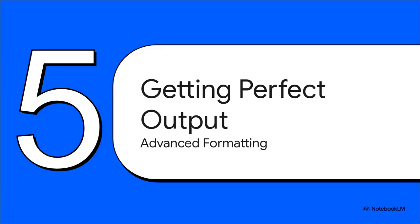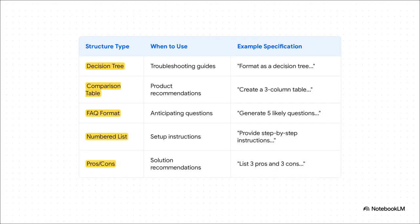All right, the last technique we're going to cover today is all about getting the perfect output format. A lot of people don't realize this, but you can actually command the AI to create highly structured content. This can be a massive time saver and make the output fit your needs perfectly. This, right here, is where the AI stops being just a writer and becomes a true partner in your workflow.